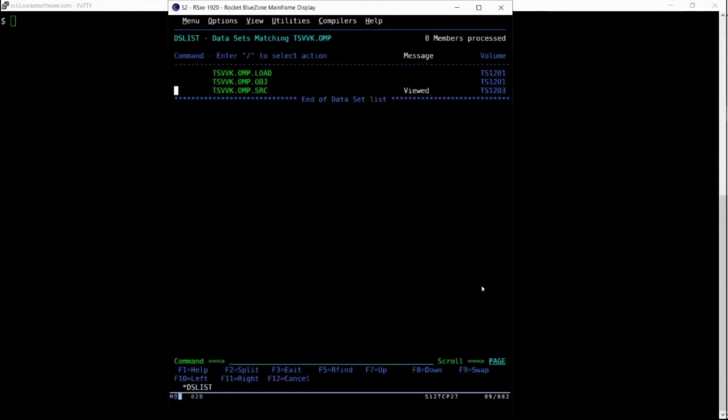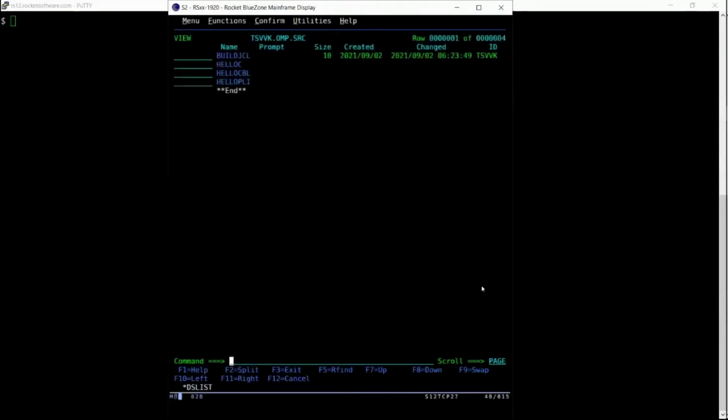In this section, we will show how z/OS open source tools can be used to build and test a legacy project on z/OS. Unfortunately, we can't show the source code of a real product, so let's create a simple project that uses legacy programming languages. Here we have several source code modules in a dataset. For the sake of simplicity, they all are just hello world programs.